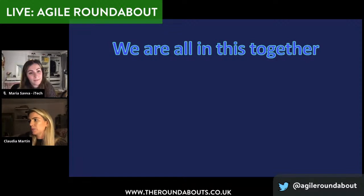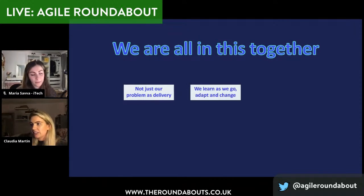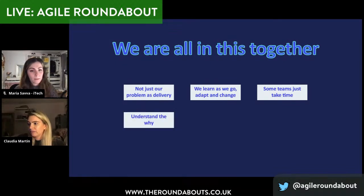So now to sum up some key takeaways from today's talk, Agile workflows are not just for delivery. All members of the squad should have a voice. We're always continuously learning and adapting, irrespective of the size or age of the squad or tribe. No one size fits all. Some teams require a bit more time to come around to the new ways of working. Invest time to understand the why behind what we're doing.